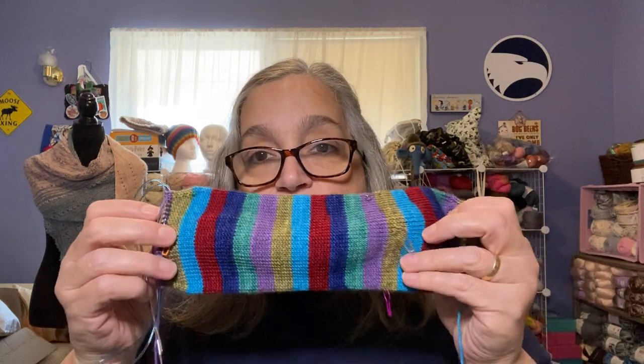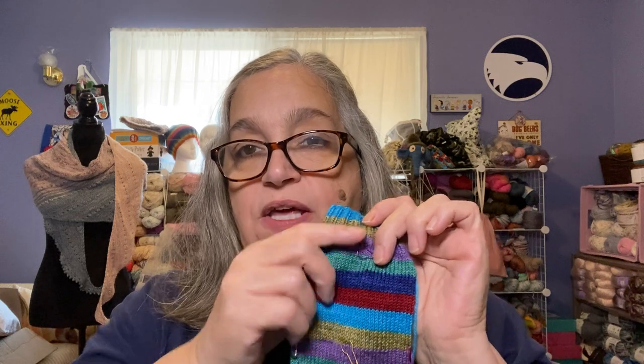And this is the foot. This is usually about 60, 65 rows. And this is usually at least 25 rows for the ankle or the leg. But here it is. And then I'll tell you about that in a sec.